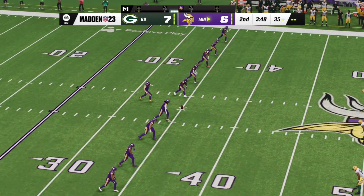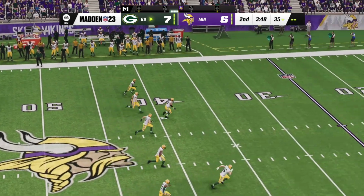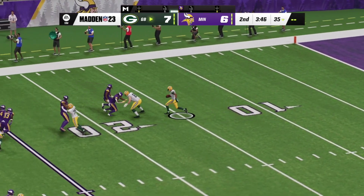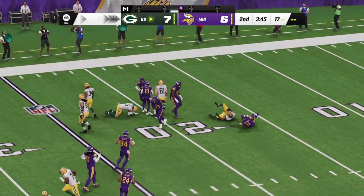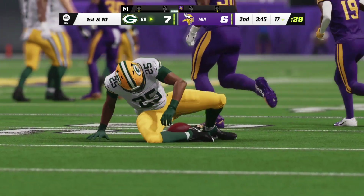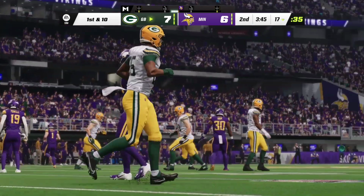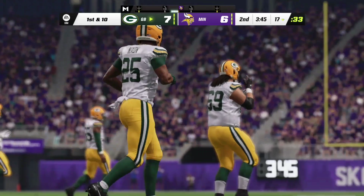Joseph now to kick this one away. Nixon now from his end zone. And he will be brought down here inside the 20. Good coverage as he's dropped at the 17. The Packers offense here coming back out for their second drive.